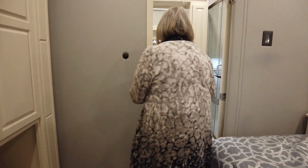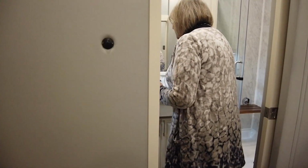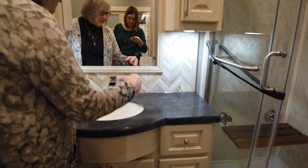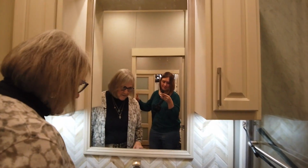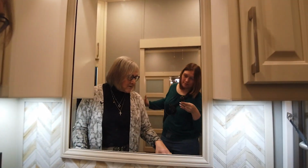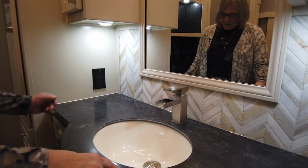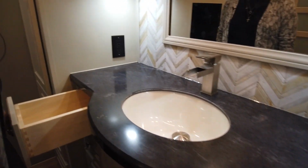And then when you come back into the bathroom, you have a large vanity. So you have a lot of space on either side. You have your outlet here. So you have space on either side that you can set your items, hairbrushes, toothbrushes. You still have a lot of storage areas.